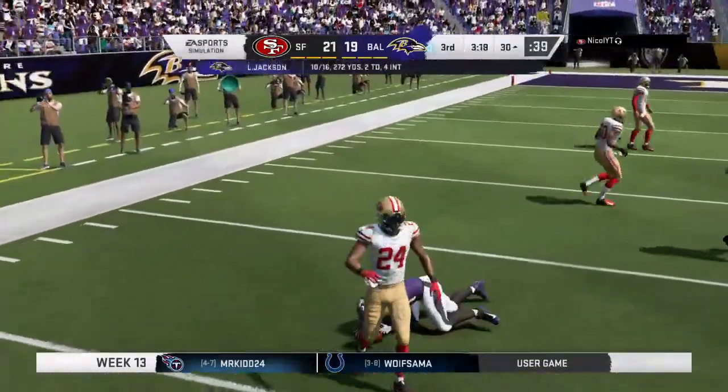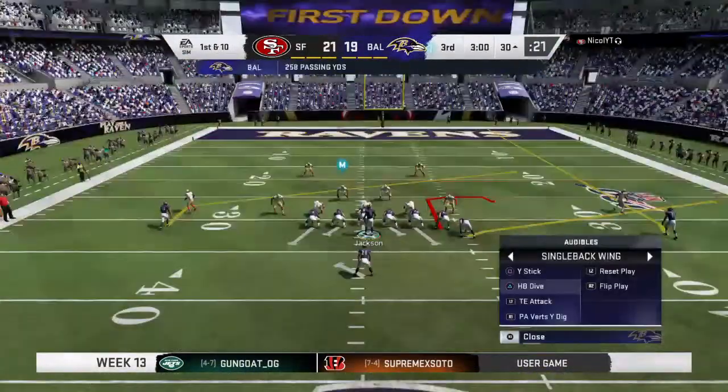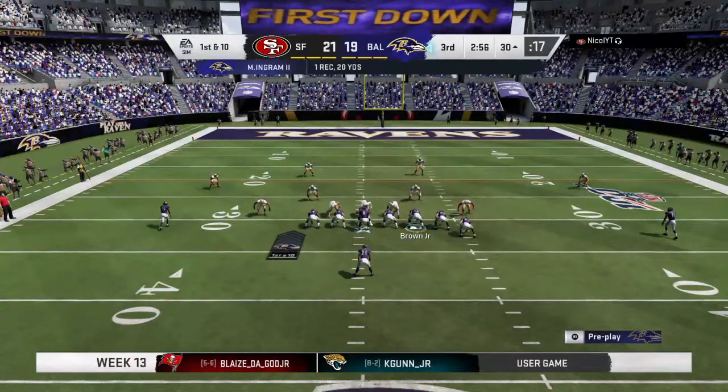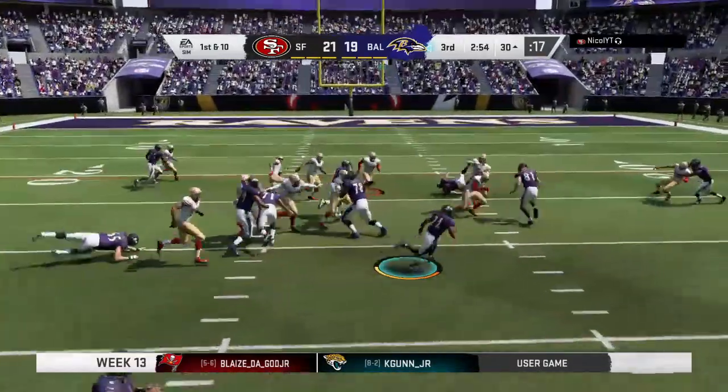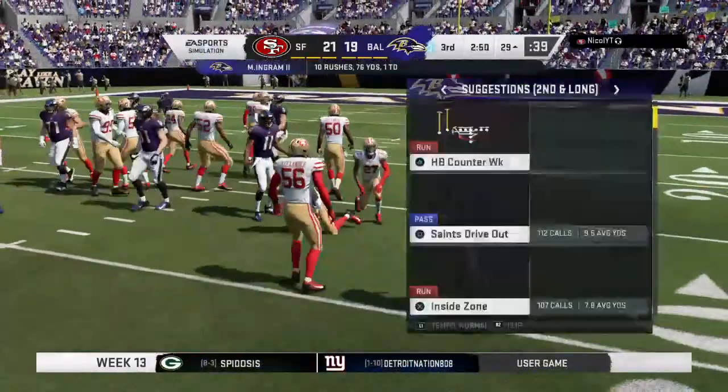The throw down the field, caught by his running back. That one a gain of 20 and a first down. So 1st and 10 now from the 30. A 10th carry here for Mark Ingram. He winds up getting only a couple there, down to the 29.